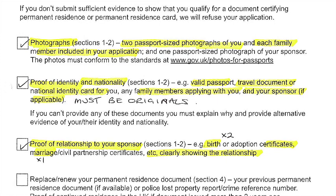Equally, they need to submit the full birth certificates of the 2 children, Rita and Alice. They will be in Spanish, and again they need to be certified translations submitted with the original Spanish birth certificates.